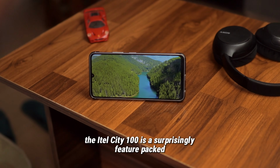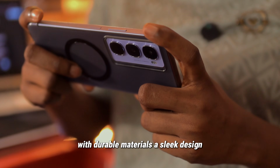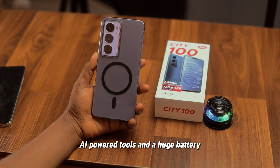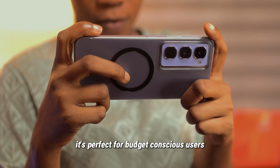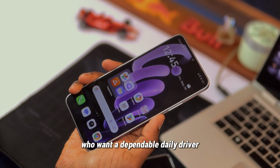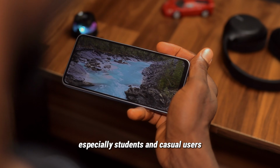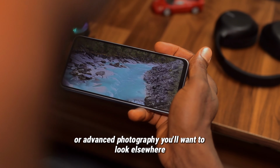The Itel CT100 is a surprisingly feature-packed budget phone that punches above its price with durable materials, a sleek design, AI-powered tools, and a huge battery. Even solid performance for everyday use. It's perfect for budget-conscious users who want a dependable daily driver with a few smart extras, especially students and casual users. But if you're chasing flagship specs or advanced photography, you'll want to look elsewhere.